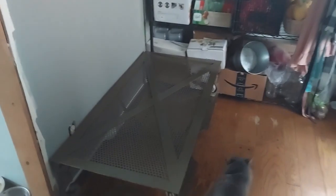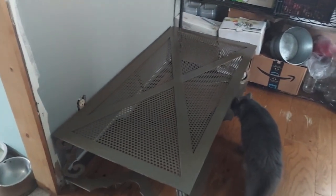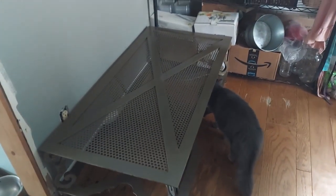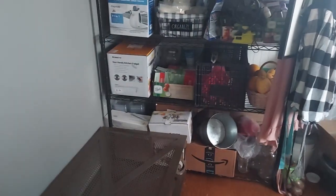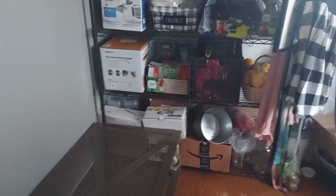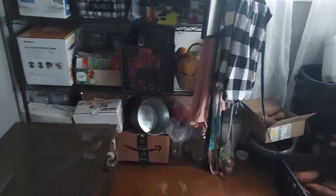Oh my goodness, it fits like a glove. I'll have to pull it out just a little bit so that I can get to that plug right there. But that should give us plenty of room to put the freeze dryer and put the oil or whatever we need to behind it. I don't access the stuff on that bottom corner shelf very much, so I can always take the time to get to it through there.